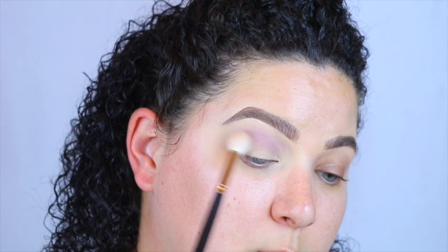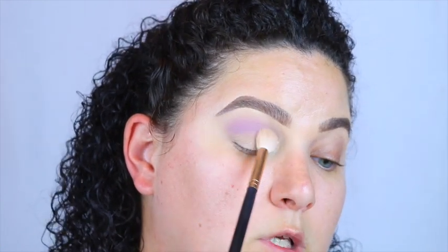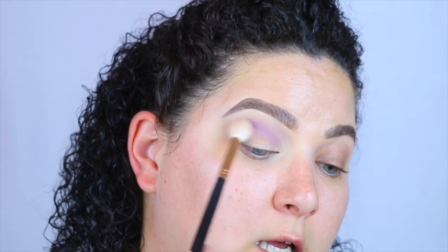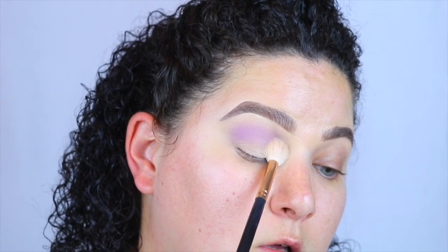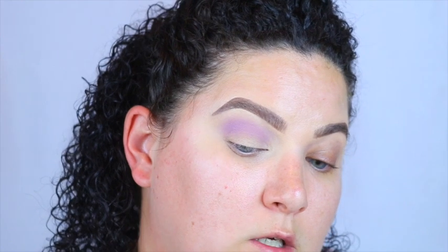Just going in circular motions and making sure I blend this up almost all the way up to my brow. And then I'm going to tap this into my crease. I'm pretty much going to use this shade. I think I'm just going to do a nice purple eye. Very easy, simple tutorial today.